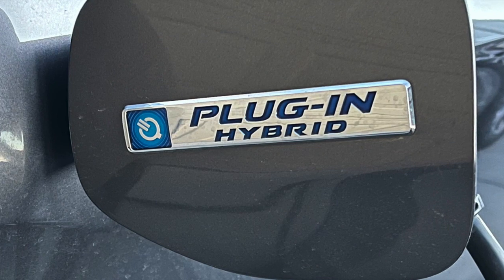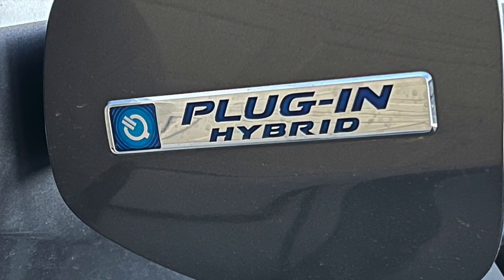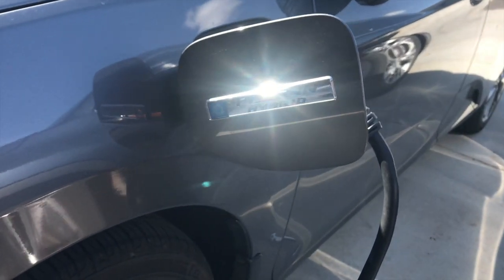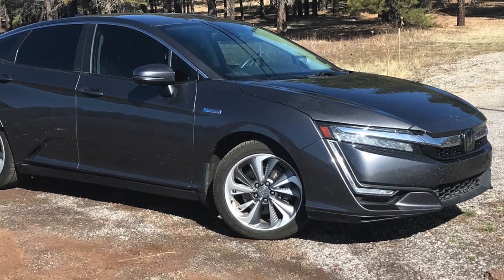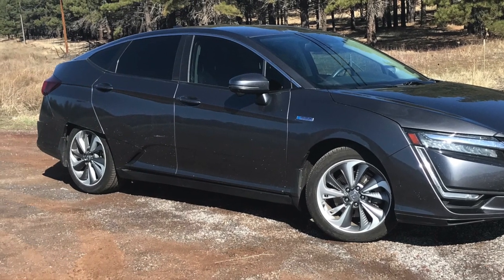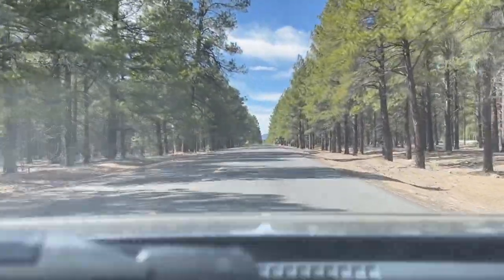So let me explain how all this works. You see, the Honda Clarity is what's known as a plug-in hybrid. And I bet you're thinking, what the heck is a plug-in hybrid? Well, unless you've been living under a rock in a third world country for the last 10 years, you've certainly heard of hybrid vehicles. You know, the ones that have both an internal combustion engine and an electric drive with battery storage, so you get the best features of an electric car and a standard automobile.